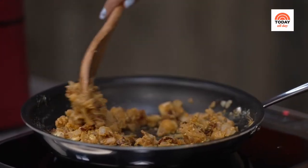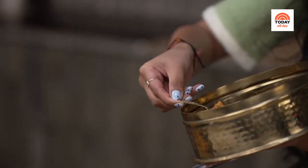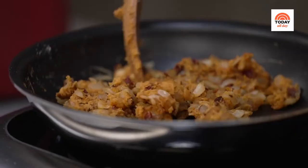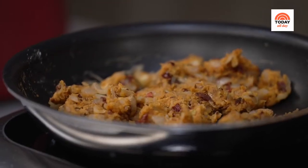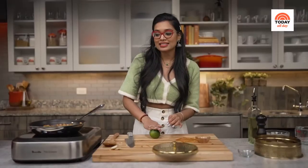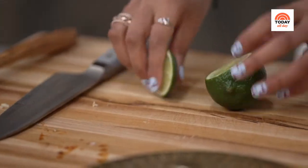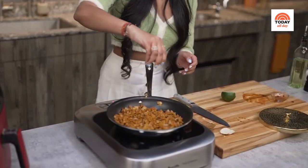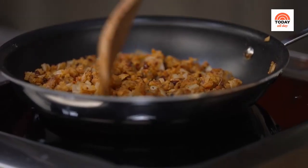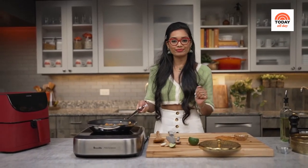So while this cooks down, there's one more seasoning we need to add from our masala dabba, and that is our Mexican seasoning. Depending on what type of Mexican seasoning you're using, it might look a little bit darker or lighter in color. My final ingredient is lime. You always have to add a little bit of acid to anything spicy that you're making to ensure that the flavors are balanced. And give this a little squeeze into our taco meat. This is smelling amazing. I'm gonna get all of my toppings so we can finish up our tacos.